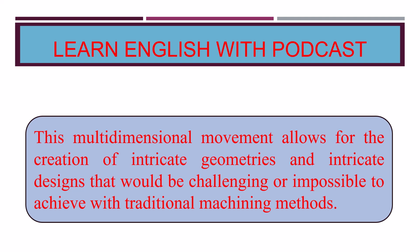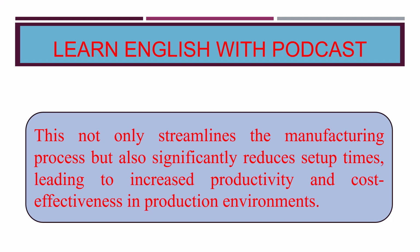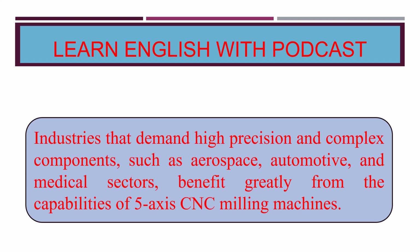This multidimensional movement allows for the creation of intricate geometries and designs that would be challenging or impossible to achieve with traditional machining methods. The additional 2 axes in a 5-axis CNC machine provide a level of freedom and flexibility that is unmatched, enabling the tool to access multiple sides of the workpiece without requiring repositioning. This not only streamlines the manufacturing process, but also significantly reduces setup times, leading to increased productivity and cost-effectiveness in production environments.